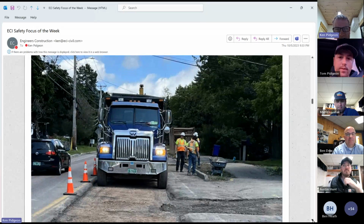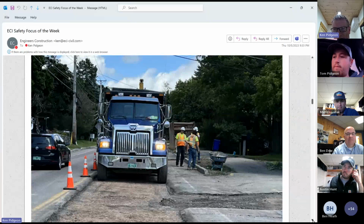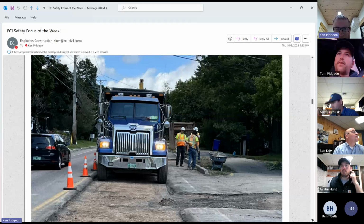One thing I have to say about this project is, and I think everyone, the traveling public, certainly the city, the engineer, all recognize how clean, organized, neat and safe this job site has been for the traveling public.